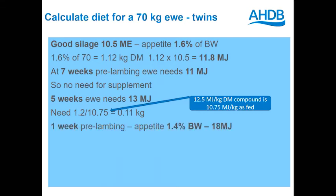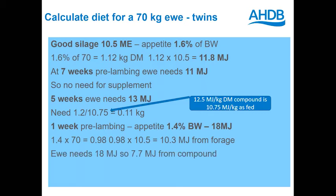If we do the calculation, I've missed out the 3 weeks just to get it all on the page, but if we do the calculation at 1 week pre-lambing, assuming the appetite for forage has gone down a little bit, and we're now needing 18 megajoules, so we've got 1.4 times 70 gives us about 1 kilogram of dry matter. See the 0.98. 0.98 of a kilogram of dry matter at 10.5 gives us 10.3 megajoules from forage. You can see immediately that we have a 7.7 megajoule deficit, so we need to find that from a supplement.